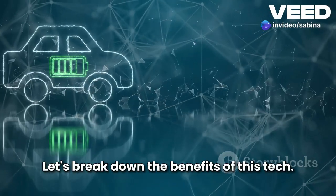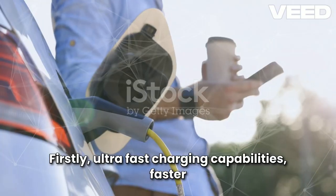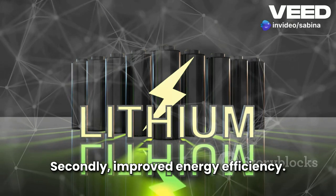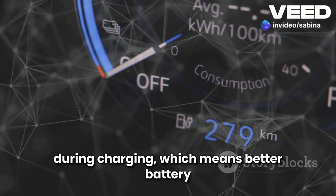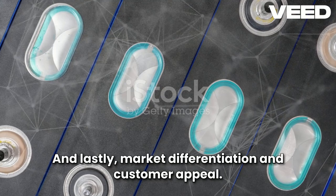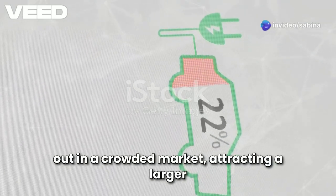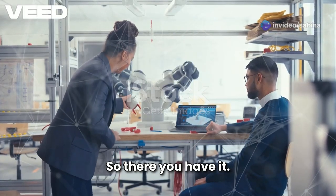Let's break down the benefits of this tech. Firstly, ultra-fast charging capabilities. Faster charging times meet consumer demands for convenience, making your EVs more appealing. Secondly, improved energy efficiency. Enhanced ion transmission reduces energy losses during charging, which means better battery performance and longer range per charge. And lastly, market differentiation and customer appeal. Incorporating this cutting-edge tech helps you stand out in a crowded market, attracting a larger share of the growing EV industry.